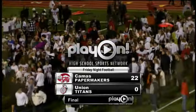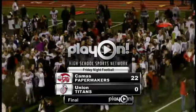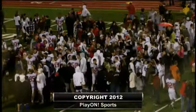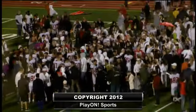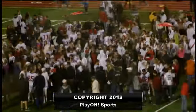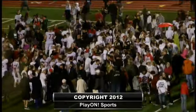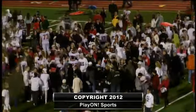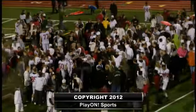So that'll be fun. Final score in this one, the Camas Papermakers remain undefeated. The number 2 team in the state of Washington moves to 7-0 as they shut out the Union Titans. It's the first time Union has ever had a shutout thrown at them in the history of this relatively young school in Vancouver. But our final again, Camas 22 and Union nothing. Our thanks as well to Paul Valencia of the Vancouver Columbian for stats and information.